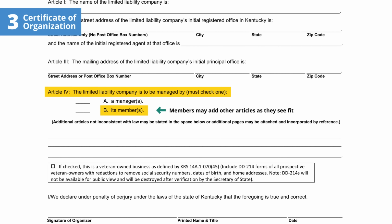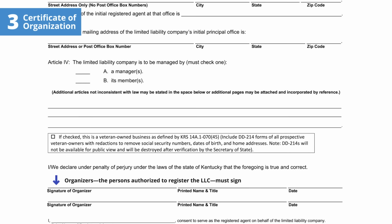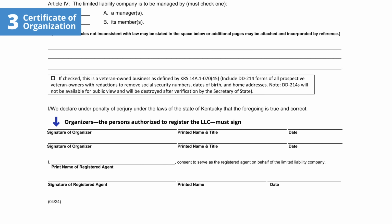Members may add other articles as they see fit. Additional articles must be numbered consecutively, beginning with Article 5. And finally, the organizers, the persons authorized to register the LLC, must sign the Articles of Organization. The registered agent must also sign to show consent to act in that capacity.